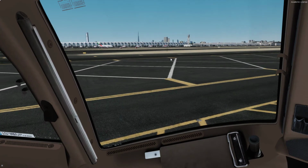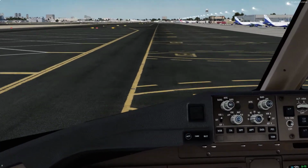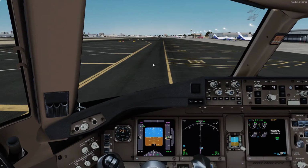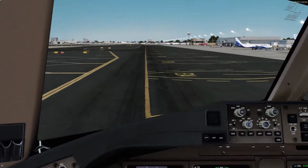We need to get onto November, which is this taxiway here. So we can probably cross Papa 5. Hopefully there is still a Papa 5. Yes, okay, that's still here. That's good. Got some Indigo A320s as well. Got another aircraft coming in on final, 1-2 right.